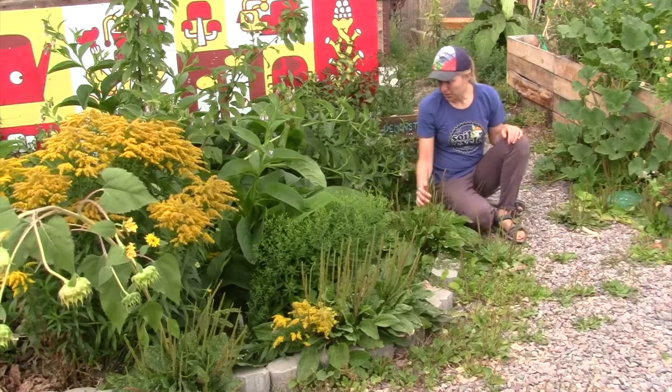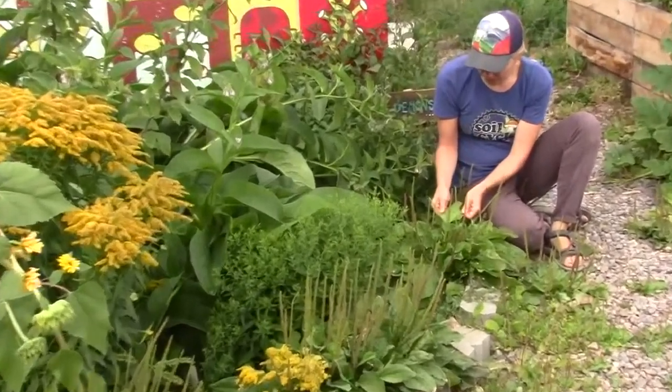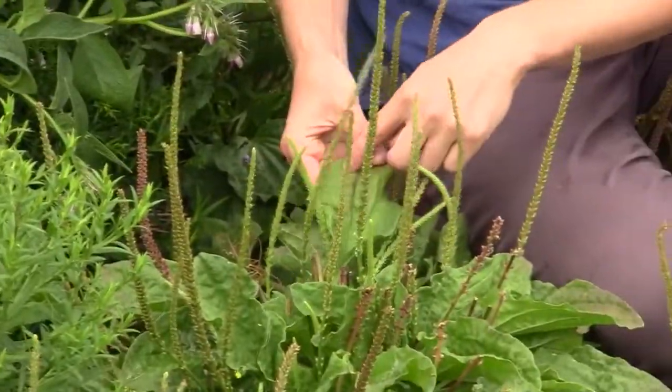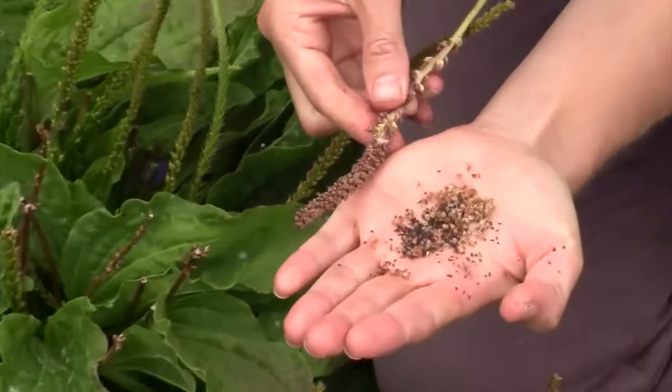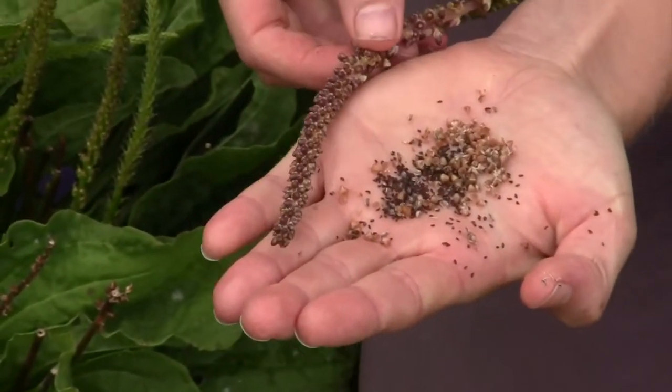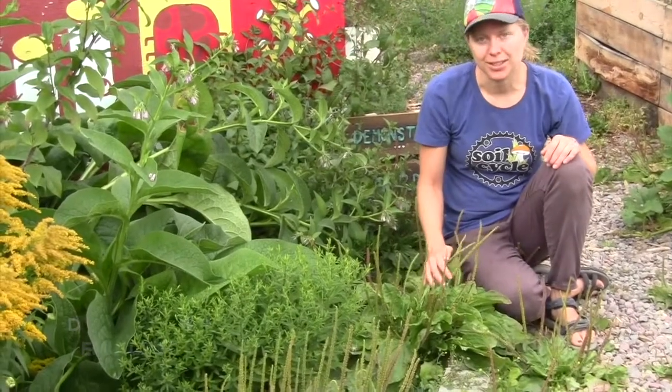Distinguishing features for this plant would include the venation on the leaves there, a lot of venation there and kind of crinkly, as well as these flower and seed spikes. A basal rosette grows out from one area in the center. Plantain has a lot of medicinal uses.